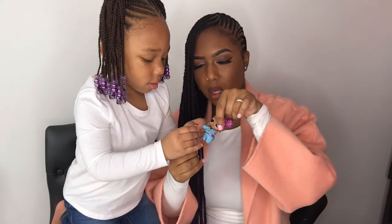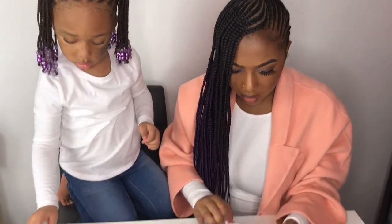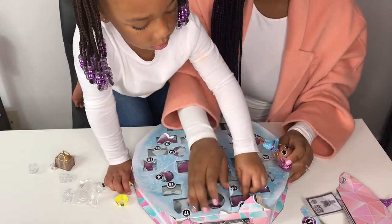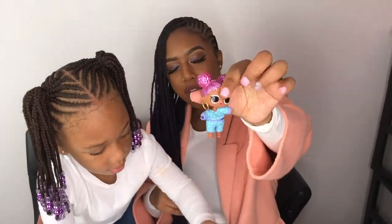Outfit? No, it's a popcorn. It's a popcorn pocketbook. It might go to another outfit. We have to go to 11. So get that out. So this is going to be an outfit change.